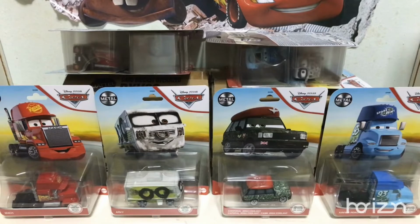Alright, so here we have the 4 die-casts from 2021 Deluxe Case N. In fact, both of these cases have been opened up. And what we're going to do right now is that I'm going to show you all 4 of them, and then we'll get on to the end of this video. Alright, here we go. And here we have Mack.